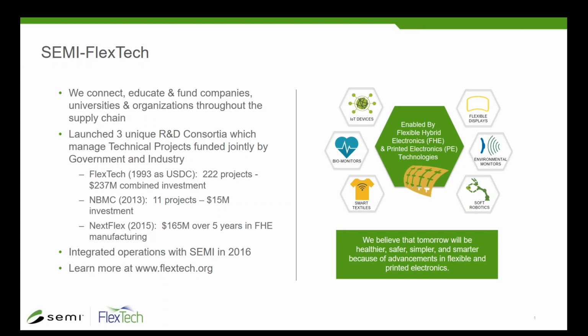FlexTech, which was formerly known as the U.S. Display Consortium, was launched in 1993 and was our founding consortium. We've done 222 projects over that time with a combined investment of $237 million.